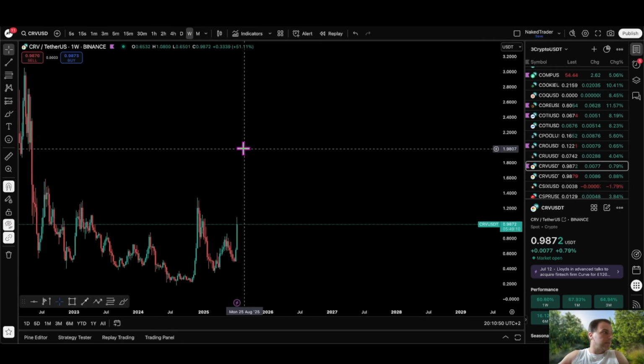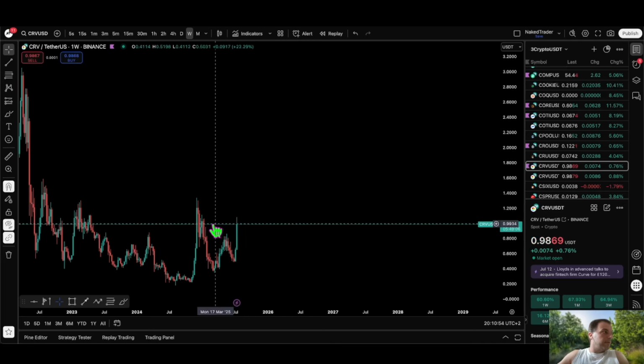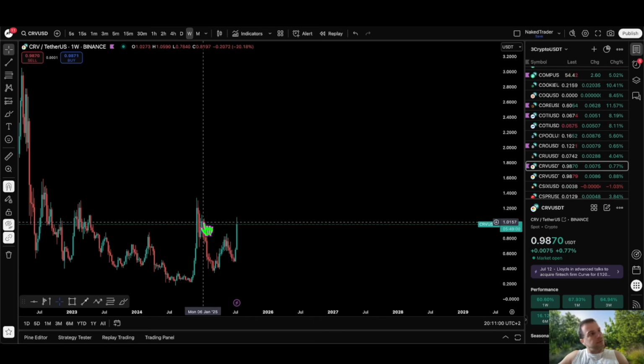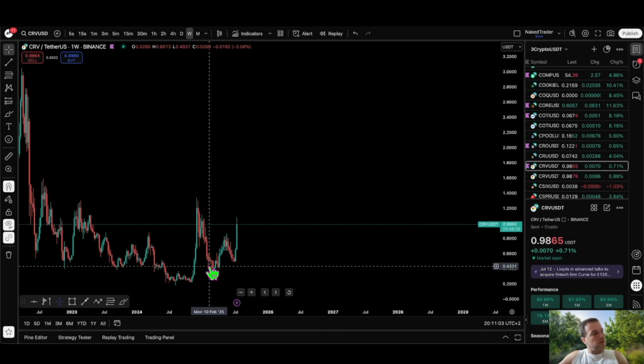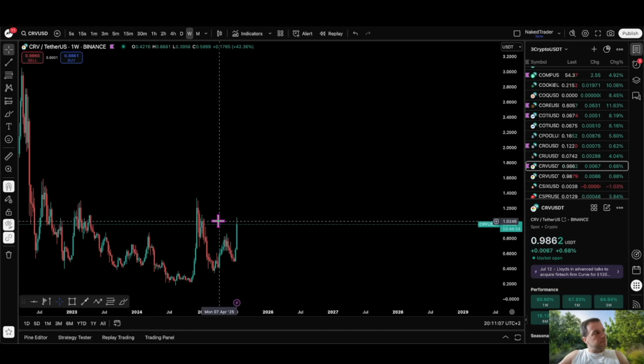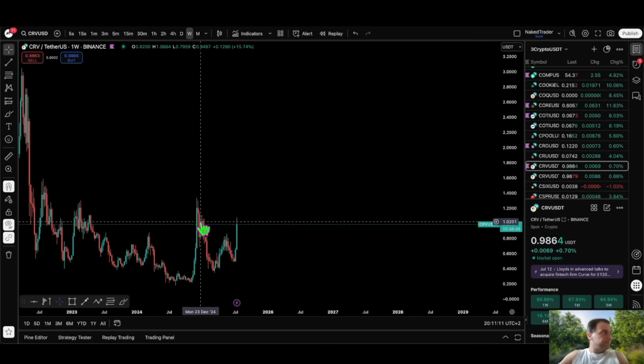Let's start at the weekly. Nice upwards momentum, and now Curve DAO arriving. Also the drop off at the weekly. Here was the drop off at the weekly, $1.01, which caused the low over here. And for now a rejection, but it's very important price action over here.